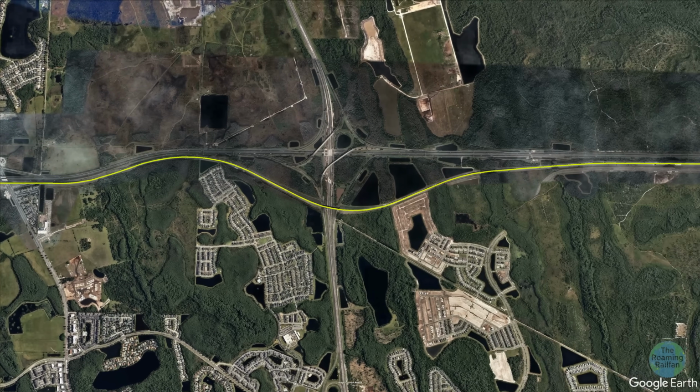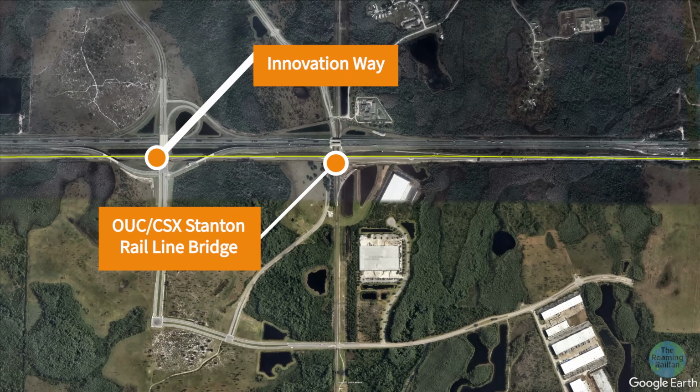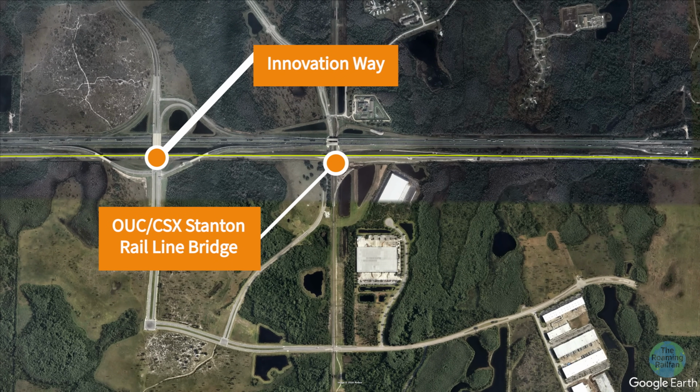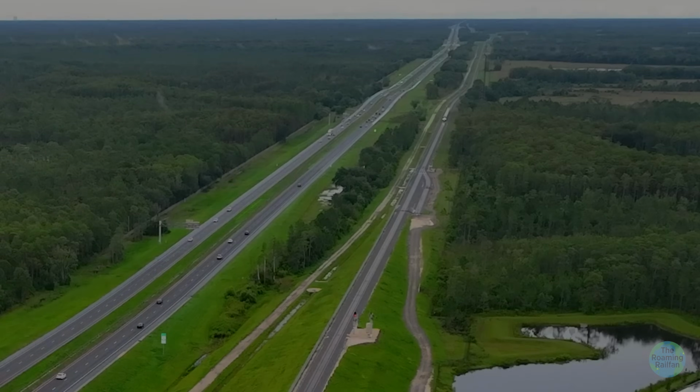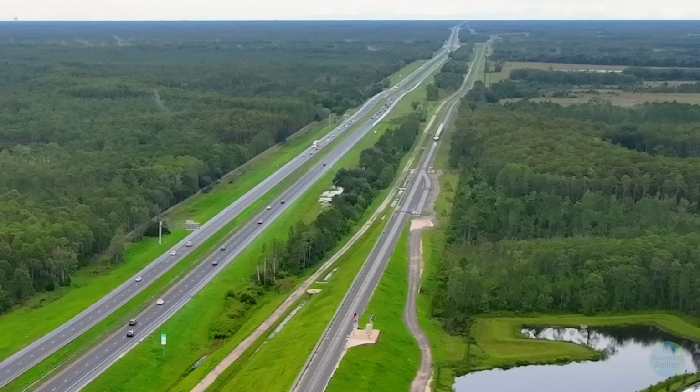The next stop is near Innovation Way and the overpass over the OUC Stanton Rail Line. We'll start here with the westbound Princess Cruises Wrap.